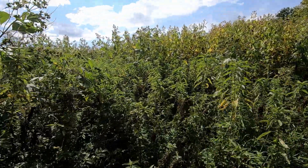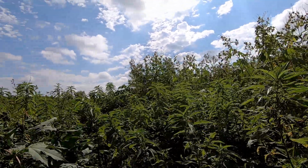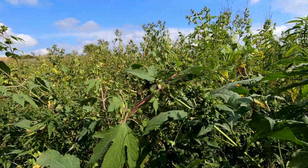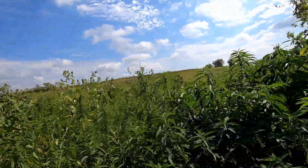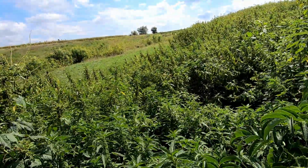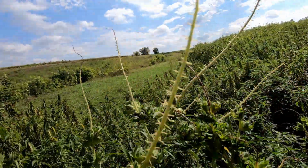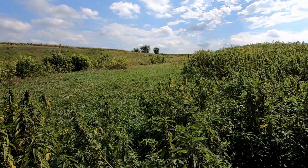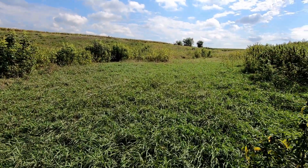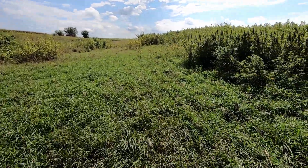It's too bad we can't figure out a way to harvest this stuff and make a lot of money off of it. I gotta get out of this really tall stuff. It's taller than I am. Having to hold my camera up over my head. Let's see. I think there's a way through this over here if I go a few more feet. Oh, let the itching begin. And it is. All right, where's that truck?